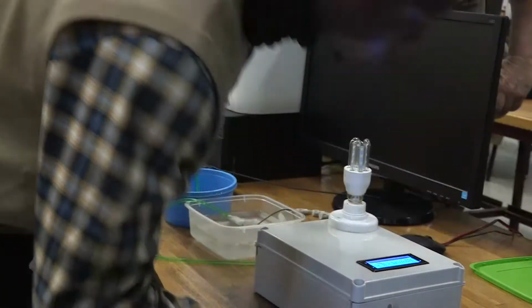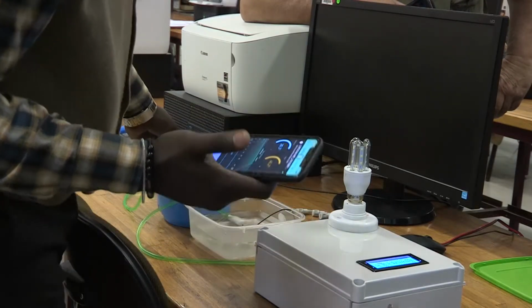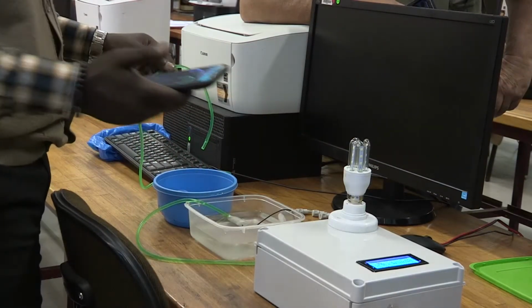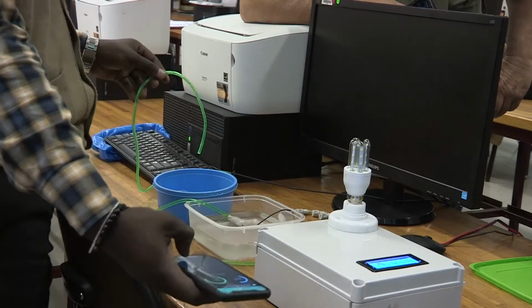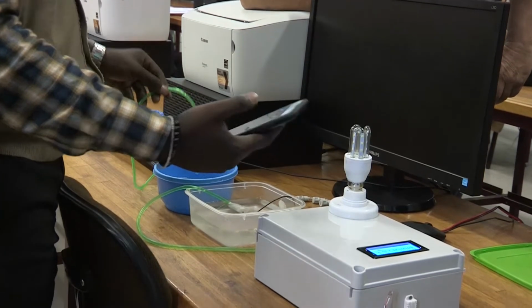And if I blow to vent out humid and hot air, every time it goes above 60, the pump should automatically go off, and it also tells me here that the pump is off, as well as the light, they are both off.